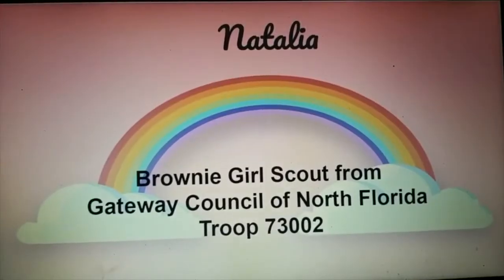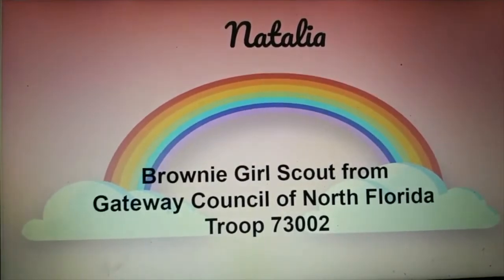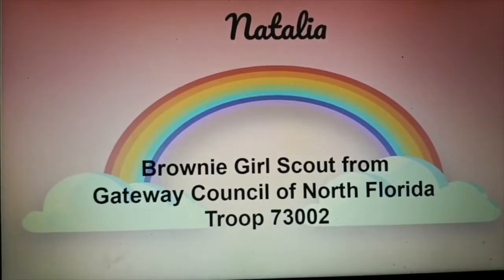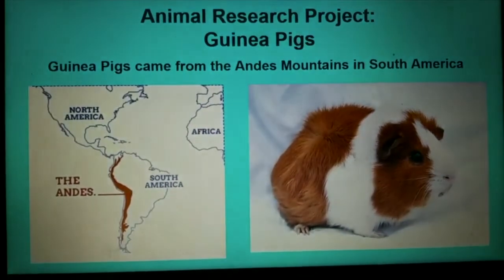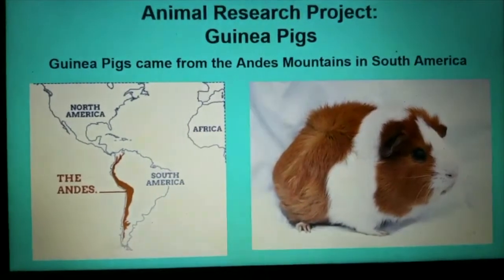Hi, I'm Natalia, a Girl Scout from Gateway Council of North Florida, 273002. Animal Research Project: Guinea Pigs. Guinea pigs came from the Andes Mountains in South America.